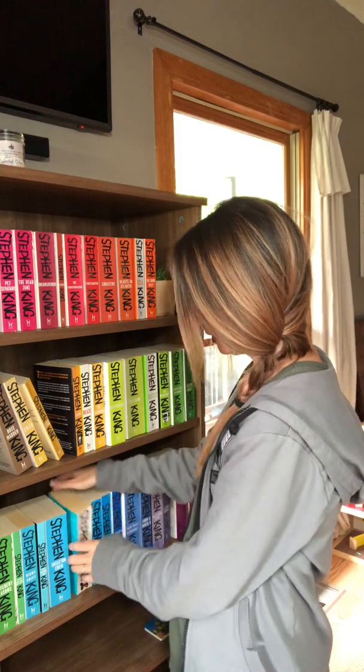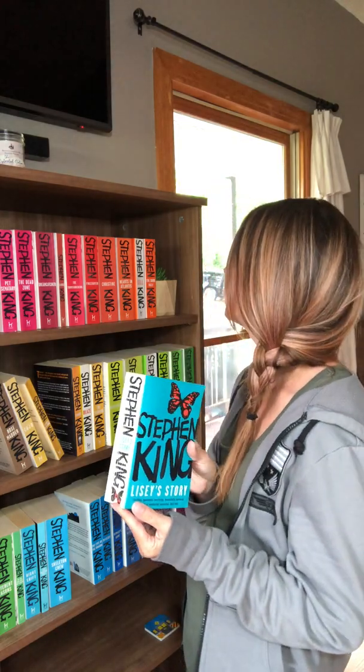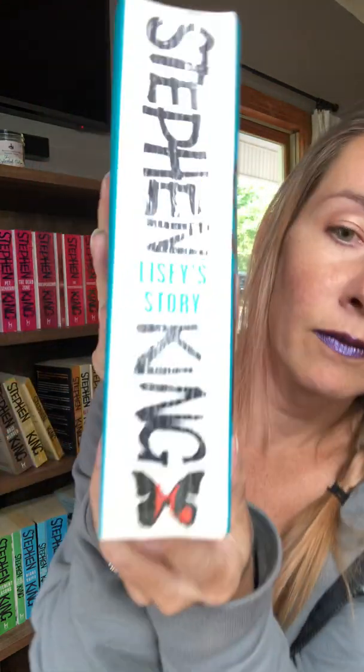Nope, I'm going to put you over here. Maybe. And next is Lisey's Story. This is the only one that has a picture on the spine. I don't see any others. Nope. No pictures on the spines of any of the others. Little butterfly right there with the red Hodder on it. And this one's in pretty rough condition too. However, it's pretty.